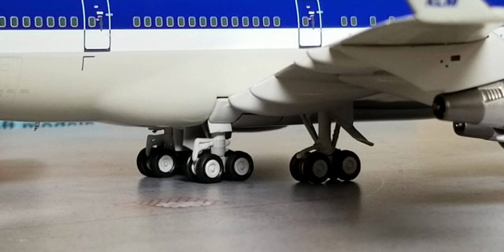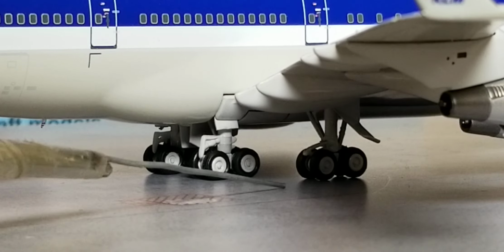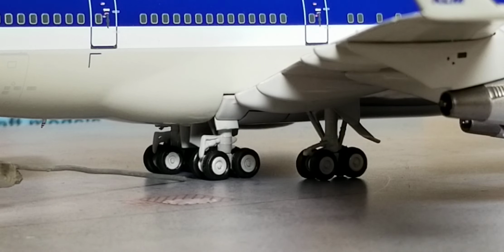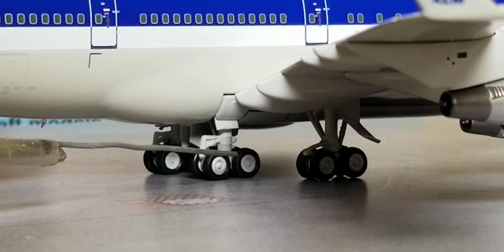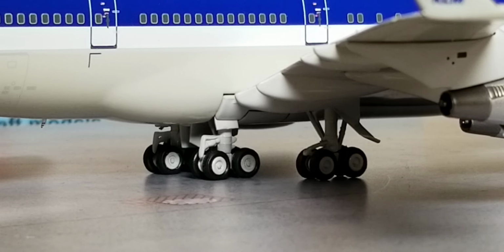Alright, now you've got a better visual view of the landing bogie gears here on the starboard side. There's the landing bogie gears here, including the landing gear struts as well as the landing gear door. And then there's the center bogie gears here on this side of the aircraft, including the landing gear struts as well as the landing gear doors.